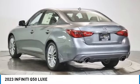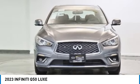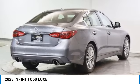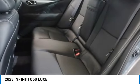Make a great choice today with the 2023 Infiniti Q50. Q50 has elevated design expression by breaking all the design rules. Along with the signature appearance, it also comes with power. The breathtaking performance of Infiniti's Q50 engine leaves nothing to be desired.